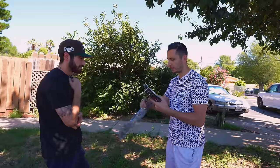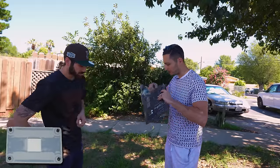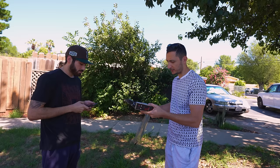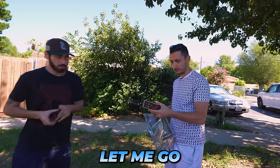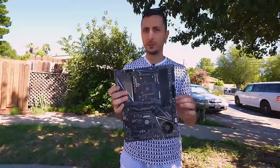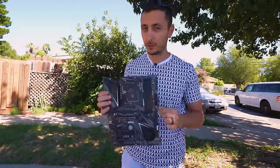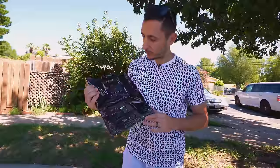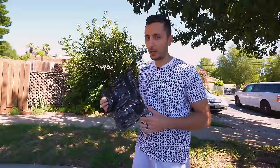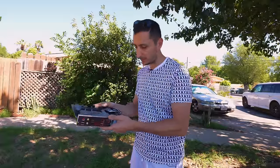You guys don't have the AM4 bracket? AM4 bracket. There's like a bracket in the back here. If not, it's not a big deal. I think I have one. Let me go check inside. Sure. No worries. So the board is in pretty good condition, but it's missing the AM4 bracket on here, so there's no way for me to install the stock Ryzen cooler. But I might have an extra one back at the studio. I'll have to double check. Regardless, I mean, still a pretty good deal.